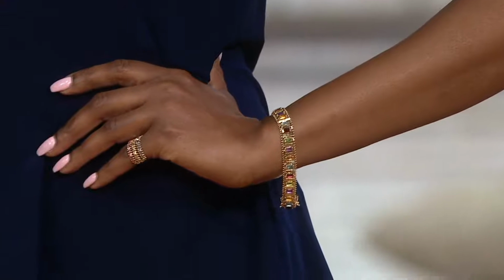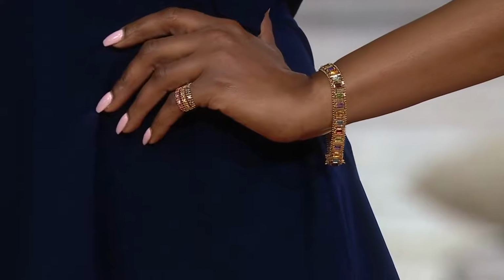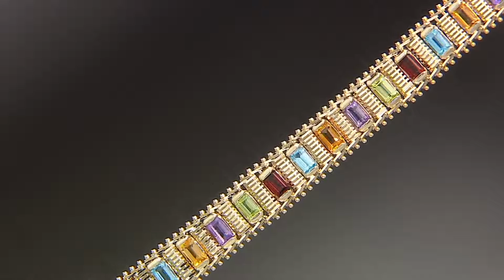But I'd love to show you the underside, because when we say that these are solid gold bars, like you said, it's weighty. This is not a light piece of jewelry. But it feels so good. It feels like velvet on my wrist. Like it just completely caresses your wrist. Well, it does. It drapes. It literally drapes over your wrist.